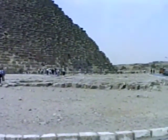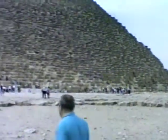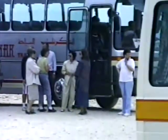Cheops, 225 meters square, very large, 2.5 million stones. The average stone weighs over 2 tons. Here's our guide. The lady with the long dress is our guide.